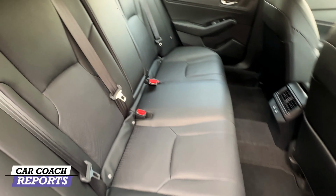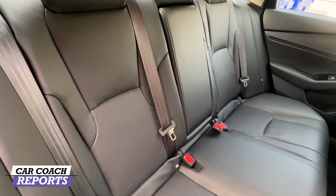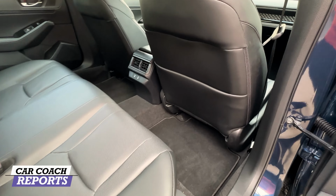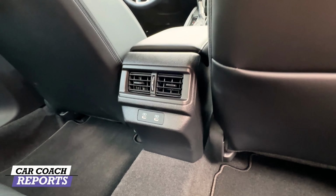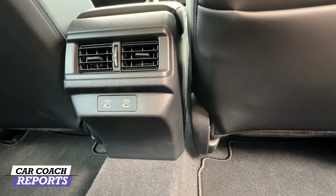Going into the second row, you've got latch seating for 2, but it seats 3 people. Nice seating. It's a little bit flat, but you've got to get a lot of people back here. Behind the passenger seat, there's a pocket. There is no pocket behind the driver's seat. Behind the center console, you've got 2 USB-C outlets and 2 vents.